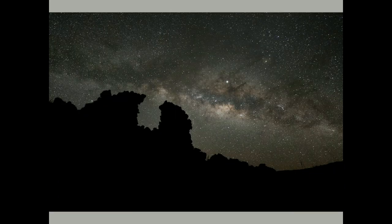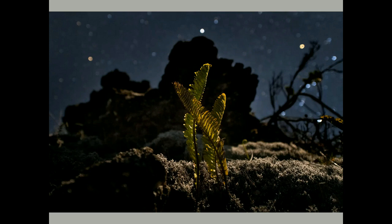The lava flows themselves, the rocks, make these great silhouettes, these great outlines for pictures of the sky. And this is a fern that's growing out of one of the lava formations, being lit up by the moon.